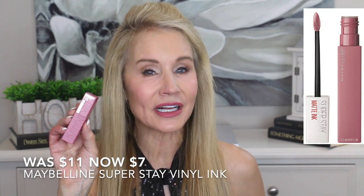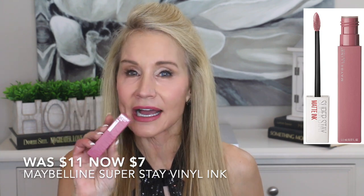The first product is the Maybelline Superstay Vinyl Ink. And this is the color that I wear in the color Koi. That's not what I have on right now, but this color, the color Koi, is very similar to this.